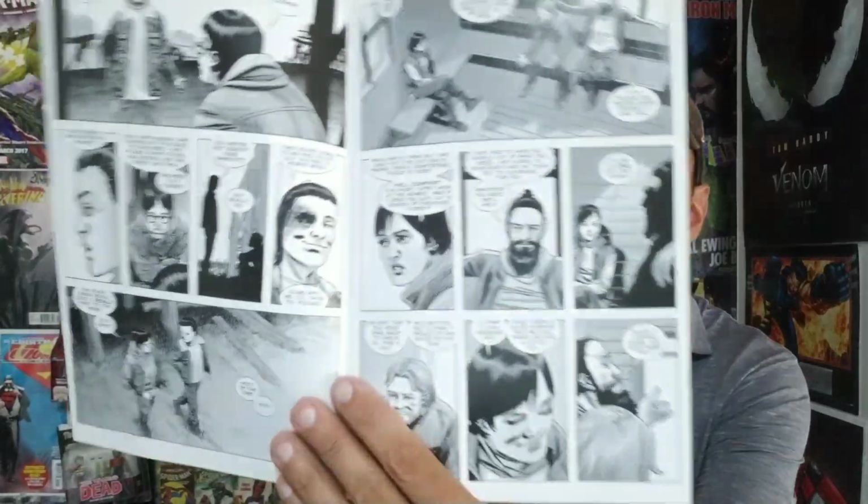Next, The Walking Dead, issue number 181. This is a tribute to a cover that had to go back. I forgot the actual issue number, but Michonne did this exact pose, and someone was behind her. So I thought that was really cool.